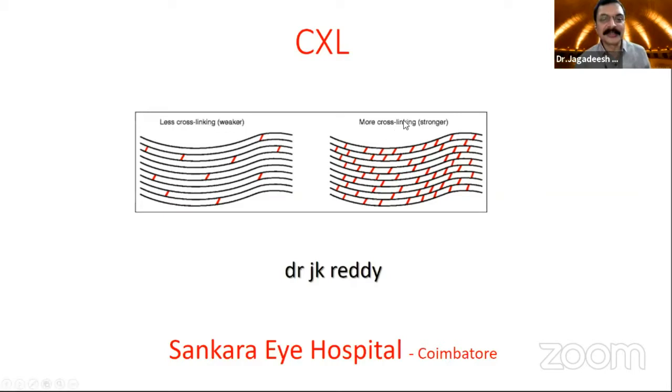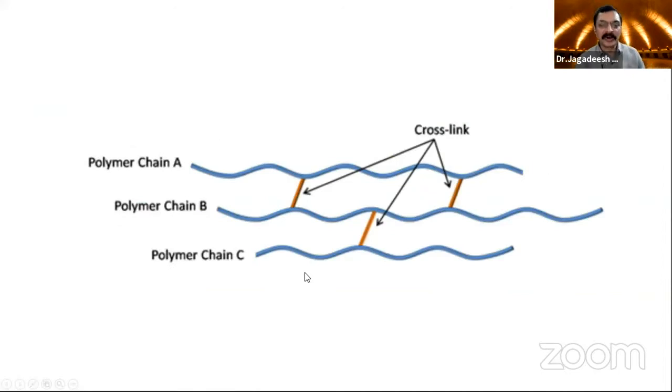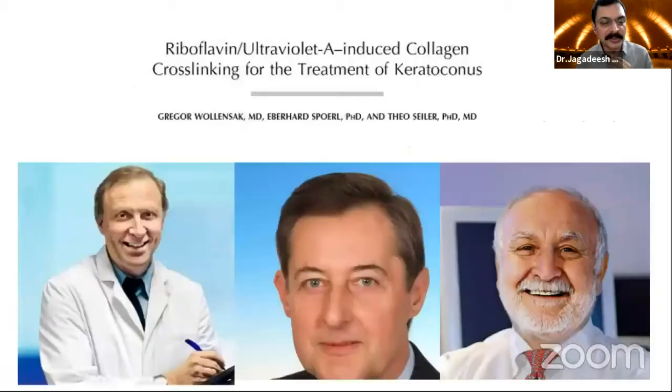So what we learned in cross-linking, as nicely explained by Dr. Vijay Sharma, is that the cross-links are physical bonds. What we have to remember is that there is also chemical cross-linking, but it's not practiced in the cornea very much. These bonds, whatever is formed, do not come from the riboflavin. These are covalent bonds formed by the superoxide molecules.